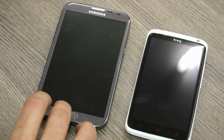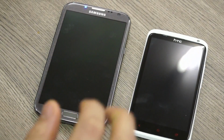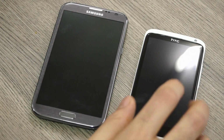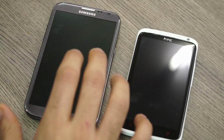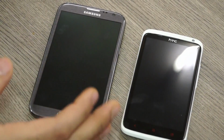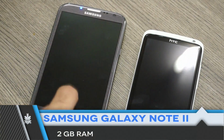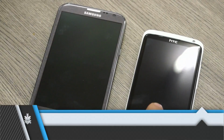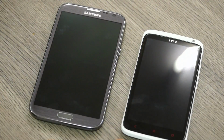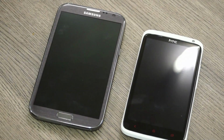For the Galaxy Note 2, you get micro SD card support up to 64 gigabyte. On this, you don't have an external SD card support. So that is a limiting factor. So the Galaxy Note 2 obviously wins with the expandability aspect. Also, another aspect that is a little better on the Galaxy Note 2 is the fact that you have 2 gigabyte of RAM, whereas you only have 1 gigabyte of RAM on the One X Plus. So those are the basic differences. Both of them do have Bluetooth 4.0 with A2DP.